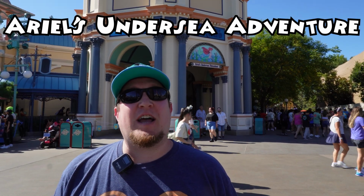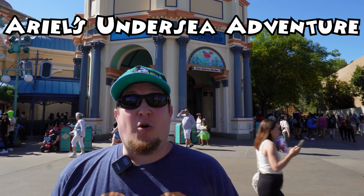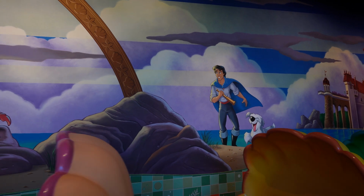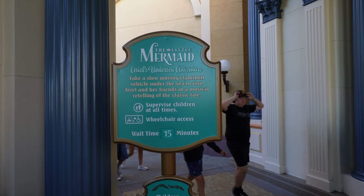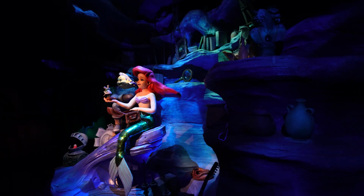Next on our favorite things to do to beat the heat is here at Disney California Adventure Park. Right behind me you'll see Ariel's Undersea Adventure, or what we affectionately call the Little Mermaid ride. This ride is on an Omnimover system just like the Haunted Mansion over at Disneyland, which means that the line tends to move quickly, so even if there's a longer wait time, you usually don't have to wait very long, and pretty much all of the queue is in the shade.